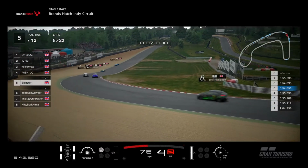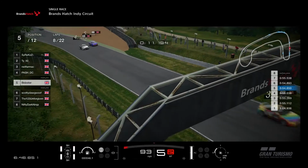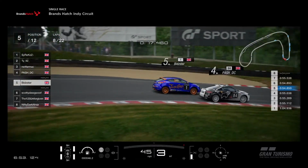Can Bidster go for a cutback? This time he gets a very fast line through the corner. Pash immediately goes on the defensive. No way through for Bidster. He's got to go around the long way. If you're going round me, Sunshine, you're going around the long way. Bidster says, alright, I'll give it a try.